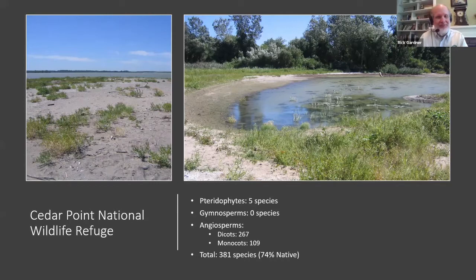Very few ferns, the pteridophytes. The old fern allies, lycophytes, there's none. And then conifers, there are none. The flowering plants are the dominance. Sedges and grasses are some of the bigger families there, as is the aster family. I got over 380 species there, and about three quarters of the species documented were native.